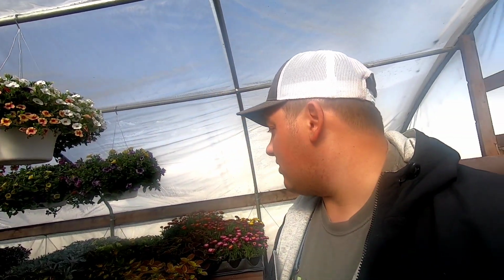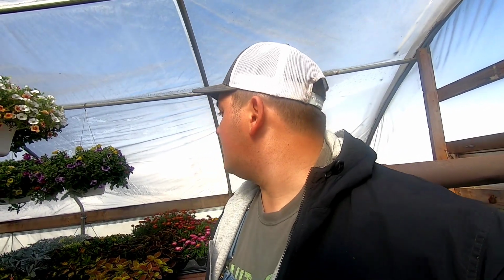So I got to go ahead and start watering these hanging baskets up top. Then my mom will come in later on and water all the rest of these bedding plants and whatnot. We can automate everything, but we don't have too many in here, so I just go through with a wand, water them real quick, and get done real fast.